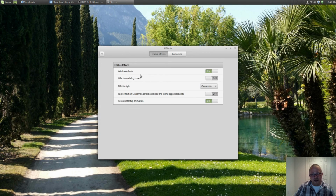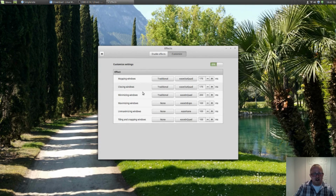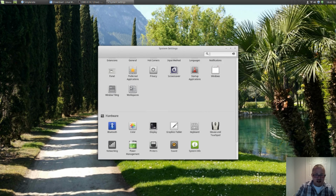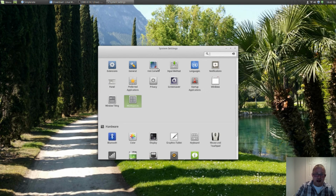You can turn on effects, like effects on dialog boxes and fade effects on scrolls. I mean, all this really great stuff, and then customize. I'm a little scared to turn it on. Oh, look, all these different things that really have been disappearing over the years from the Linux desktop. Window tiling, workspaces, legitimately, guys, hot corners, privacy, preferred applications.